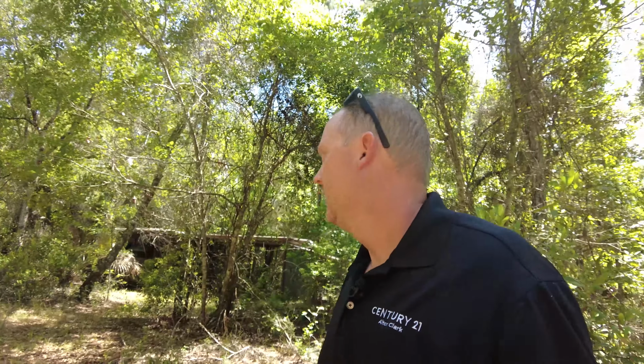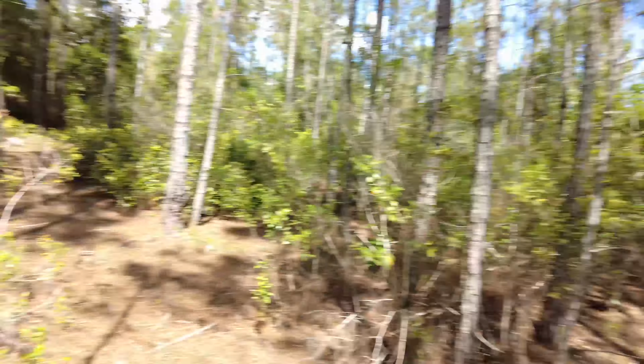So if you did want to build a house, this place is zoned for single family. You could do a modular home or even a mobile home if you wanted to. You could put that out here. Plenty of space, plenty of room. It wouldn't take a whole lot of clearing to get that to fit in here. And then you have all this wooded acreage, 10.35 acres. All right, let me turn you back around.